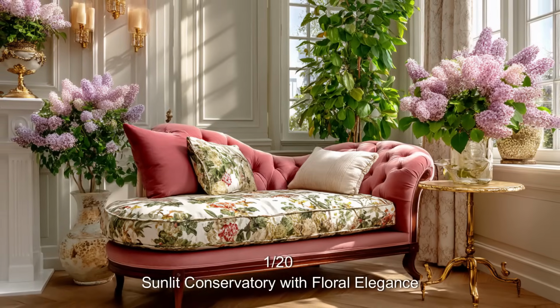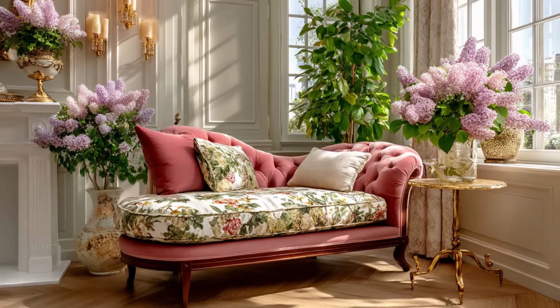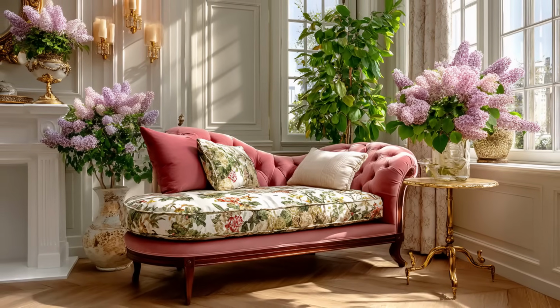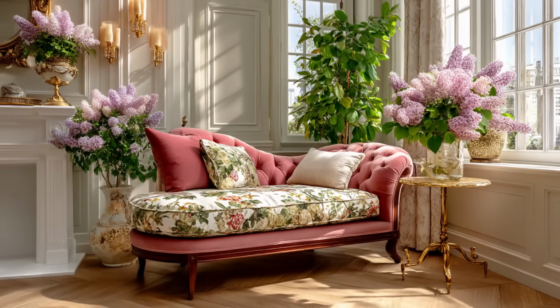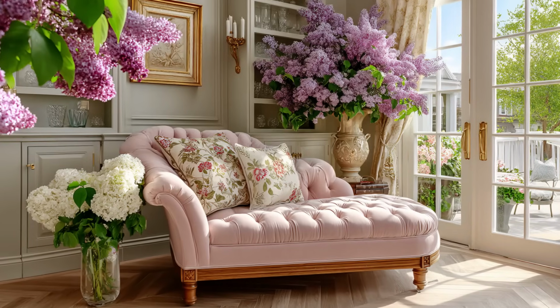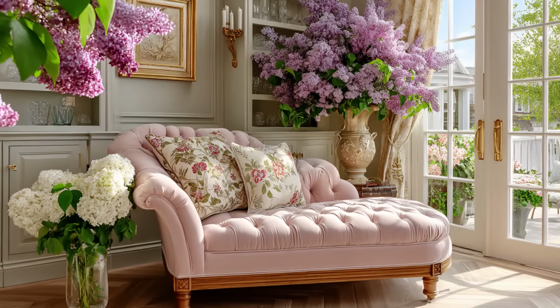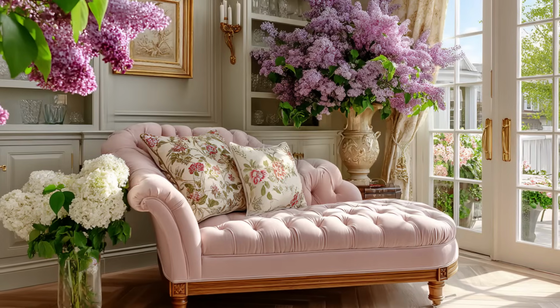A sunlit conservatory glows with elegance as Morris floral drapes sway gently beside arched French doors. A velvet chaise by Ralph Lauren sits beneath a brass chandelier, surrounded by antique books and ceramic vases. Light spills across herringbone floors, casting golden shadows that dance with springtime warmth.